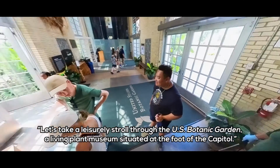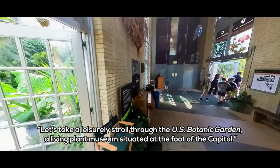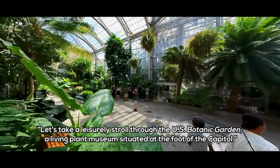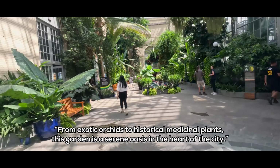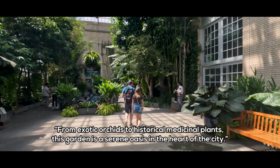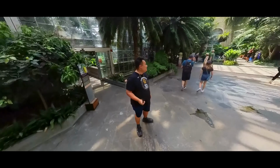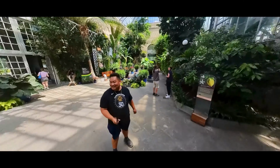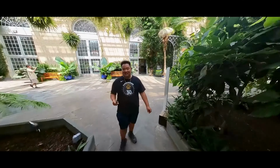Let's take a leisurely tour through the U.S. Botanic Garden, a living plant museum situated at the foot of the Capitol. From exotic orchids to historical medicinal plants, this garden is a serene oasis in the heart of the city. Enjoy the vibrant colors and diverse flora.